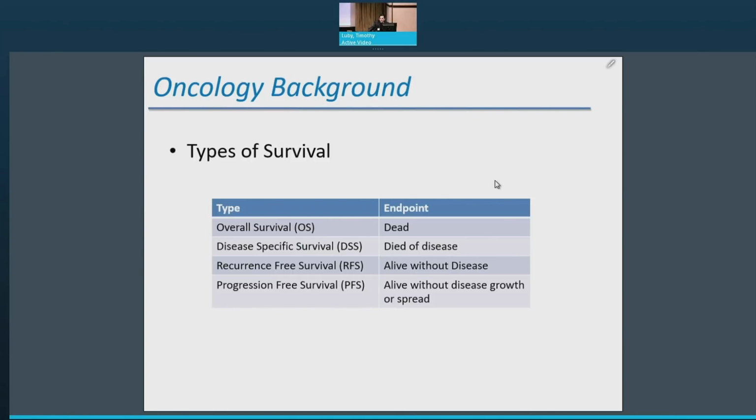So that's disease-specific survival. Recurrence-free survival basically means that you're alive as one condition, and then you're alive without the disease, that it hasn't come back yet. Progression-free survival means that either the disease hasn't come back yet, or if you had it, it hasn't changed, it hasn't grown or spread while you've been on that trial. Importantly, these two are the earliest type of survival where you see effects of the treatment that you're giving.